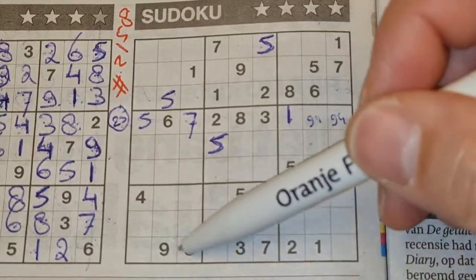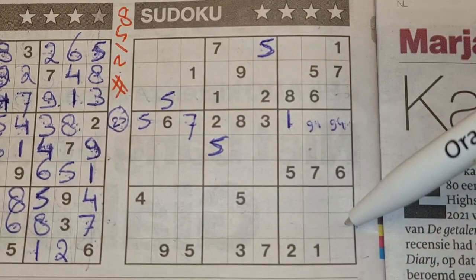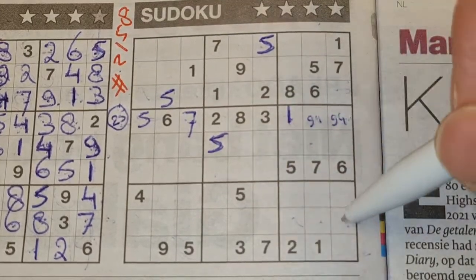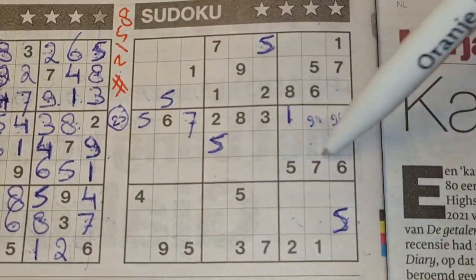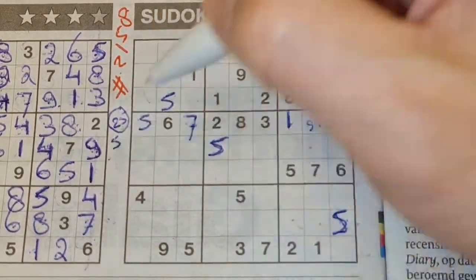5 in this row, 5 in the last row, so the row between. The only 3 places for the 5 should be here, or there. We see here 5, no 5 there. Here 5, no 5 there. The only place for the 5 should be there. And all the 5s are used, I can see. Yes, digit number 1, number 5.